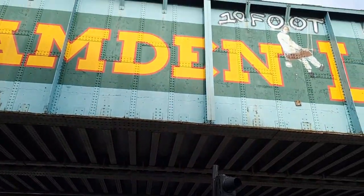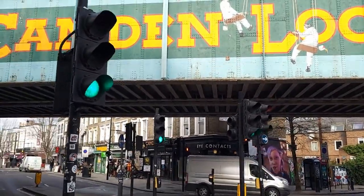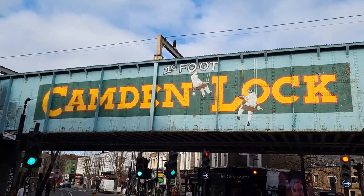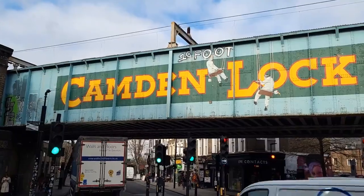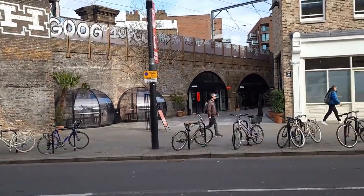But it all takes you underneath the Camden Lock sign. So we can get that, because that's rather nice. Go. Love it. Oh yeah, I've got more of those. I've got half igloos over there as well.